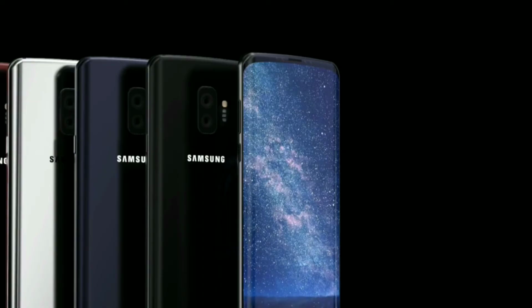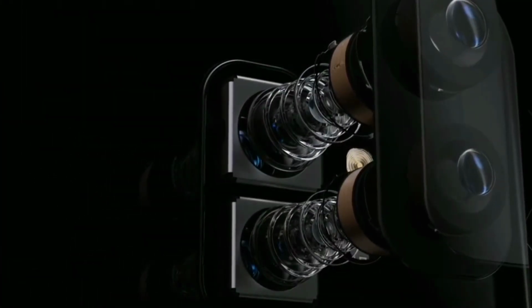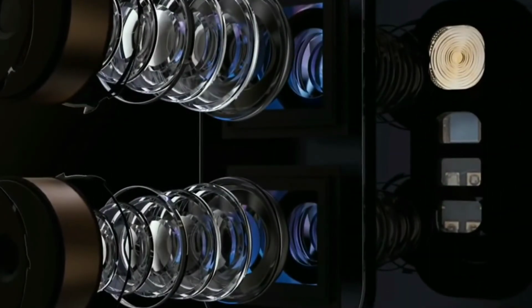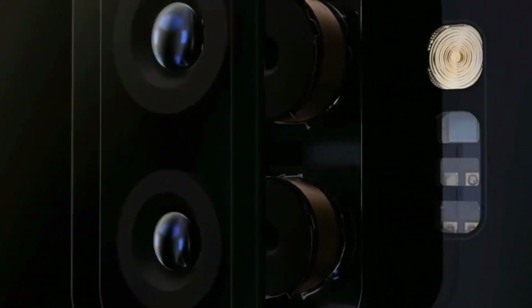We do know it's going to have an in-display fingerprint sensor, which is going to be one of their headline features of this device. And we also know that it's going to have some of the best cameras on the market. Samsung always produces great cameras with their Galaxy devices. Now, this device will definitely be their game changer for the Galaxy brand. It's going to have a whole lot of new features compared to the Galaxy S9 and S9 Plus.